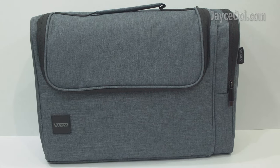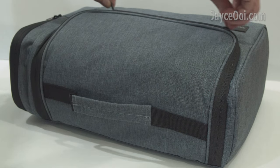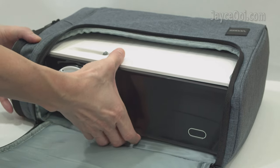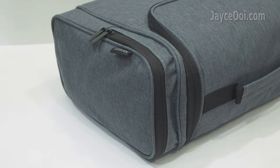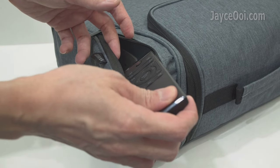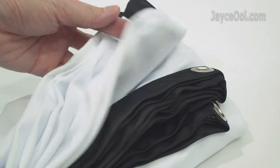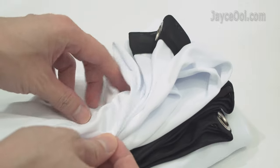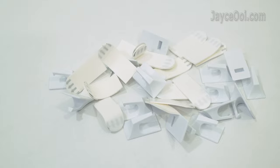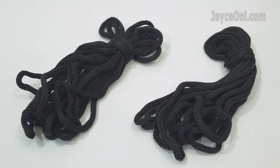Alright, here are the included accessories. Yes, a nice and lovely projector bag is included. It will help to protect the projector, let you carry it around easily, and store all the cables and remote control too. That's not all. A 100-inch fast-fold projector screen is free for you too. Great for those who don't have a plain white wall. These adhesive tabs and hooks will help you. Ropes can be used too, if needed.